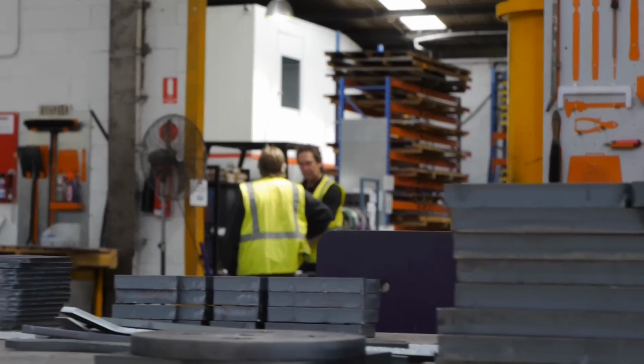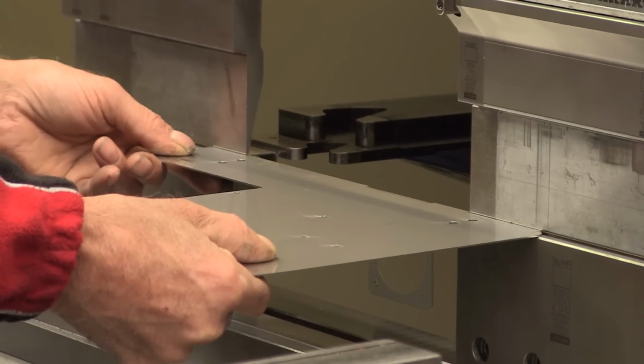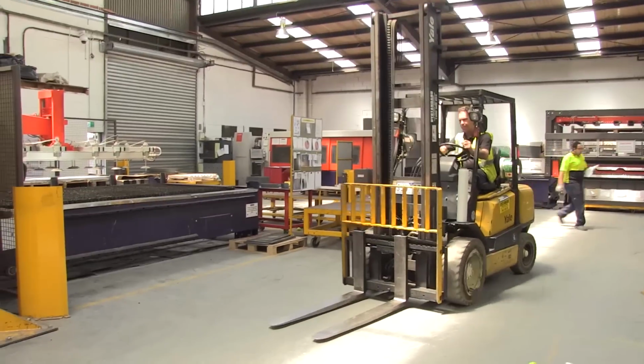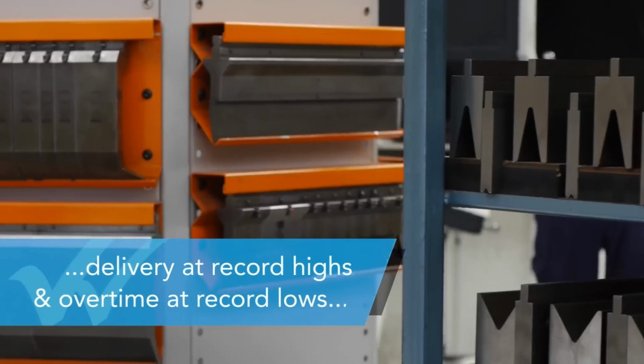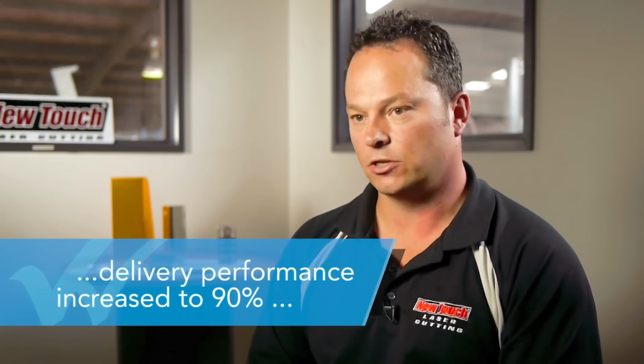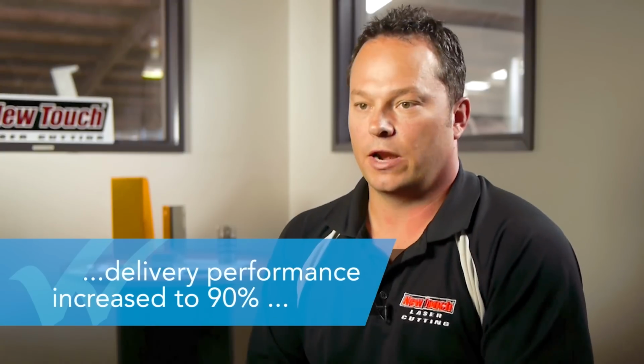Our overtime reduced significantly. People were getting more done with less time because we weren't chasing our tails and putting out spot fires. Our delivery performance increased. Early on in the piece we had our biggest month ever, followed up 2 months later by our biggest month ever again. And during those months our delivery performance was at record highs and our overtime record lows. We saw our delivery performance go from around 60% of our jobs on time or early up to around 90%.